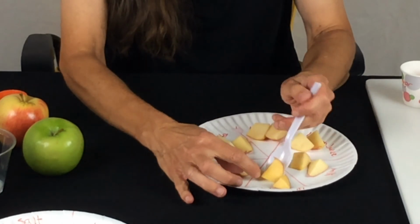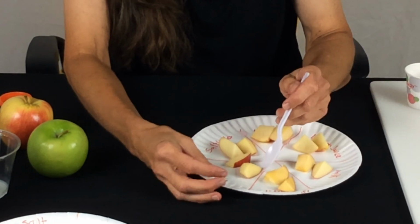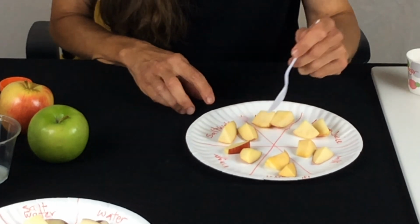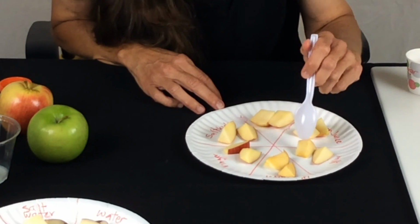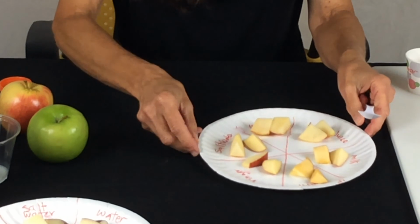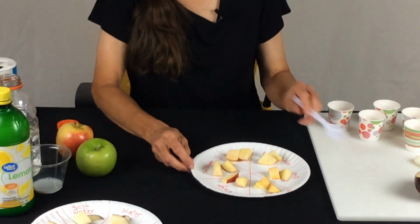So you can see that that apple is starting to turn brown. And if you look at the other ones, that doesn't look too bad. That's vinegar, salt water, water, that's got a little bit of brown on it. Lemon juice, no. And this one's milk. Oh, there's a little bit of brown on there too. So the control is turning quite brown, and a couple of them are turning a little bit brown.